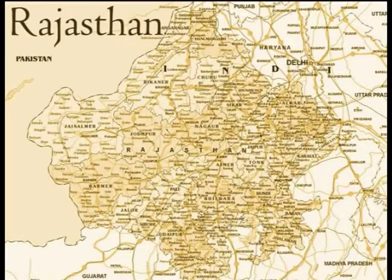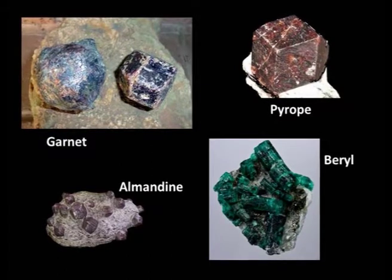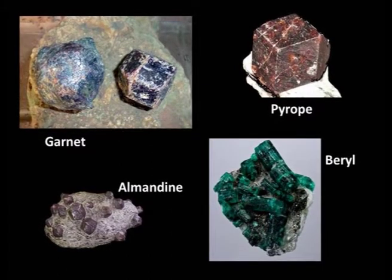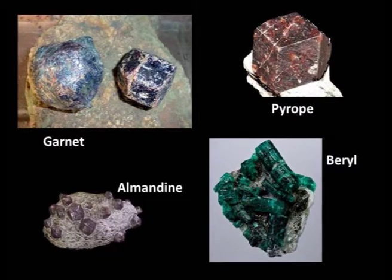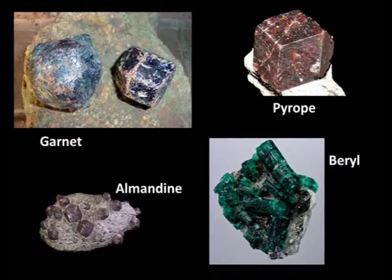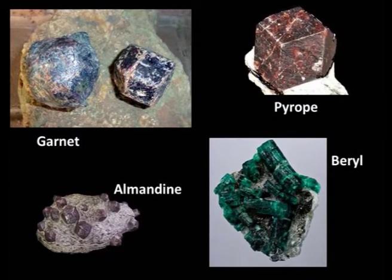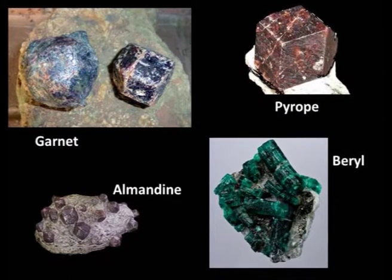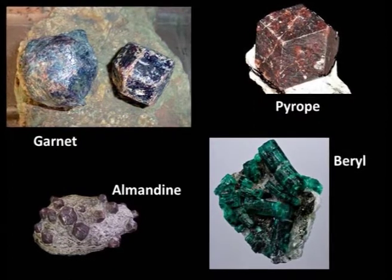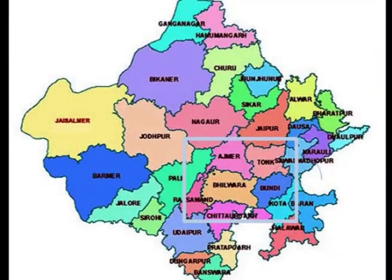Rajasthan. Garnet, pyrope, almandine and beryl, aquamarine or yellow beryl, and emerald are prominent in Rajasthan. The quality of garnet, pyrope, almandine varies from a dark blackish red to purple, all varieties from a few carats to large boulders. Deposits of the above mentioned stones are found in Tonk, Bhilwara, Ajmer and Chittorgarh.